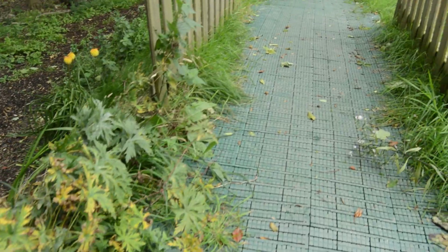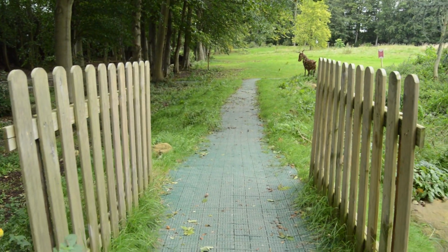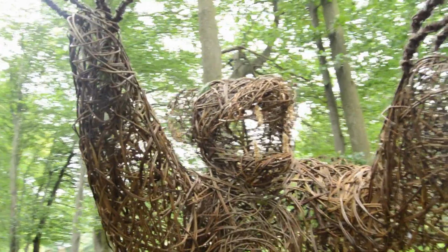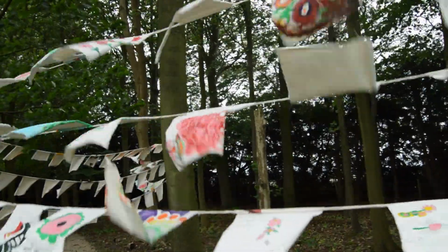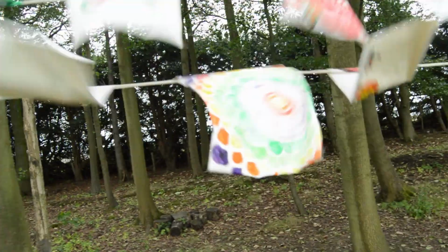We're currently getting feedback on the mulberry garden, which we are hoping to turn into a tranquil space, which will have lots of sensory aspects to it. So we're looking at different plants that you can not only smell and eat, but that have got soft touches and different things like that.